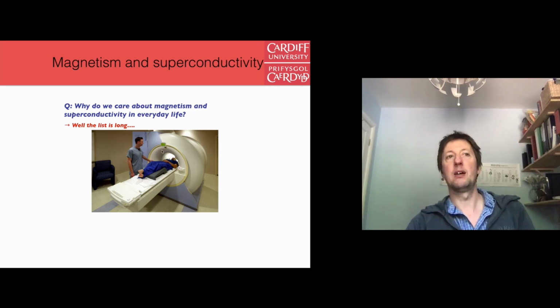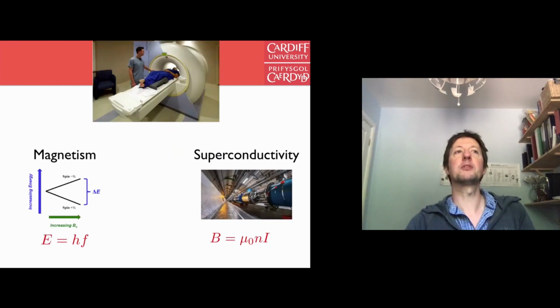So here is a picture of an MRI scanner that I've borrowed from the NHS website, and we have a magnet here, and the person goes inside the magnet. Magnetism and superconductivity are intimately related inside an MRI scanner. Now, let me explain a little bit what I mean by this.